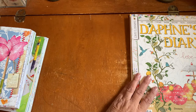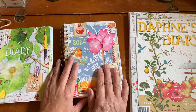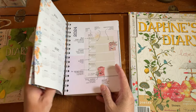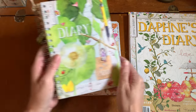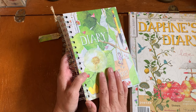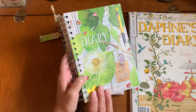So this is a Daphne's Diary magazine. This looks like their 2024 planner. I will go through this. And I also want to show you in upcoming videos how to make journals with these used diaries.